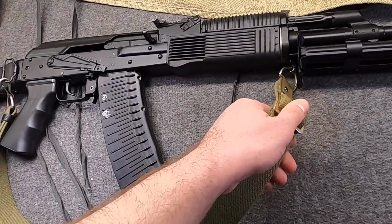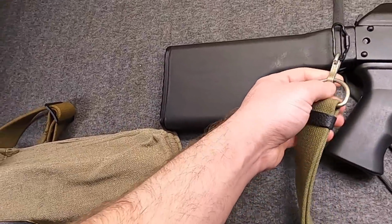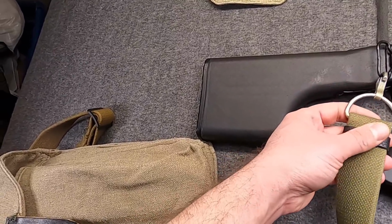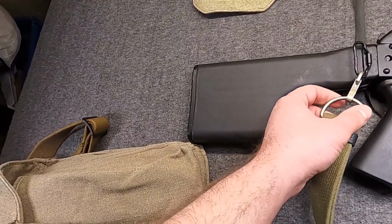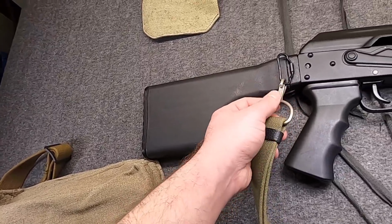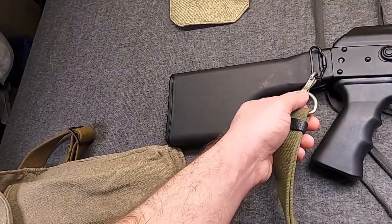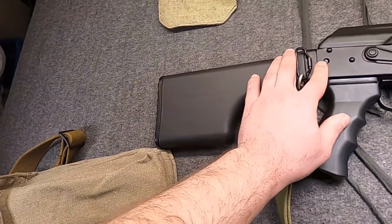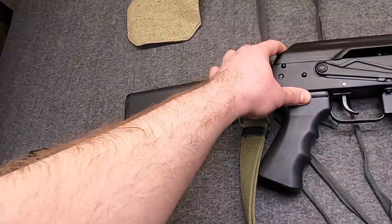Here's that sling. Note it does not have the shoulder pad, and it has the double hook style. This is something Russian troops started using in the Afghan war on RPKs. Just makes it a little easier to detach and reattach, and a little more flexible, especially with folding stocks coming into use more and more. So kind of neat, I think.